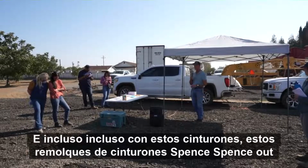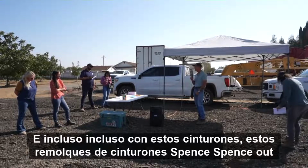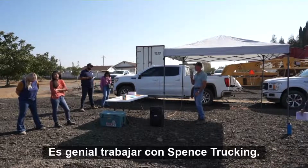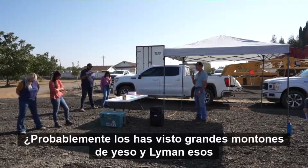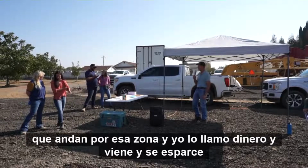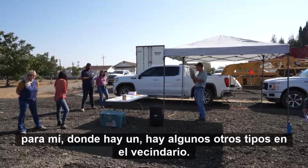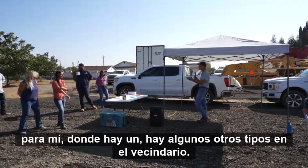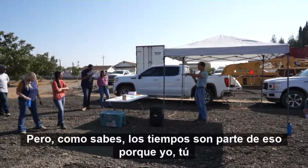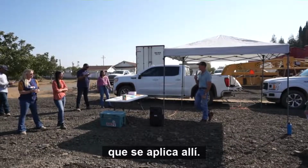And even with these belt trailers, Spence out there on Highway 20 is another company that's good to work with. Spence Trucking. You've probably seen the big piles of gypsum and lime that are out in that area. And I call up Money, and he comes and spreads for me. There's a few other guys in the neighborhood, but timing's all part of it, because you got to organize it with your fields and how that applies in there.